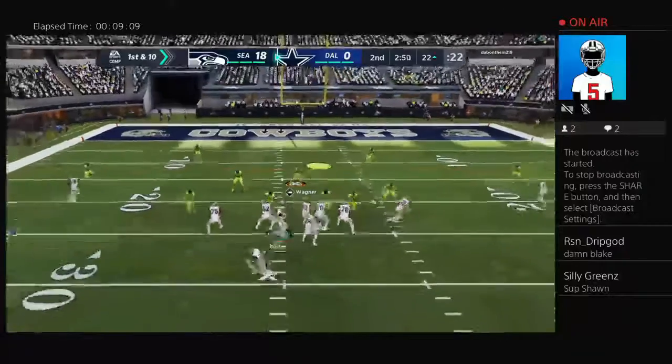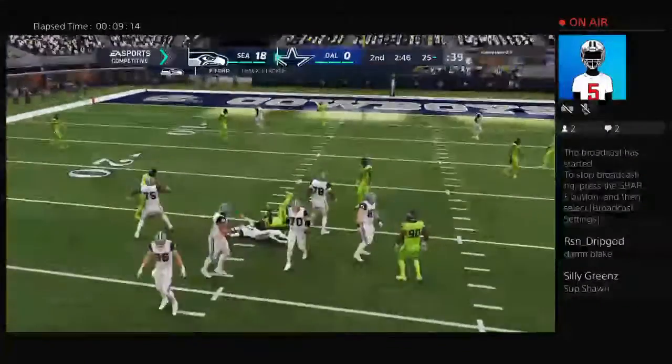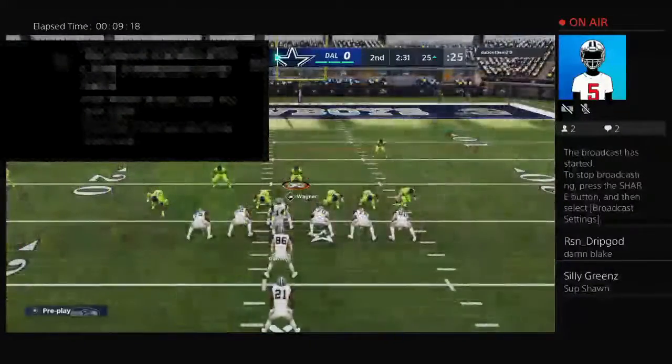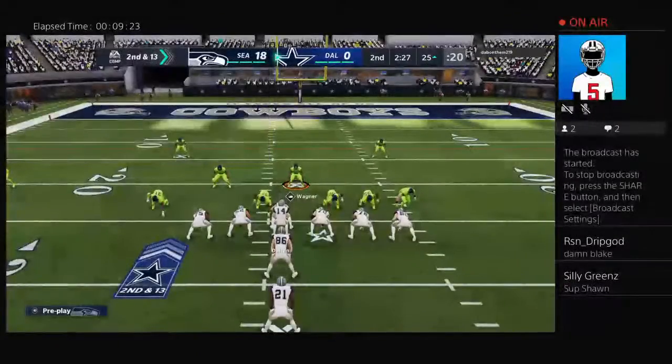This offense finding its legs now. Here's another first and 10. And he's wrapped up. Taken down. Back at the 25. 3 scores down, not even a halftime yet. They're not getting much generated offensively. They've got to figure it out.